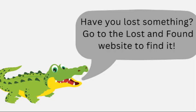Now don't forget, if you lost an item, make sure you go to the MSMS Lost and Found website so that you can get your item back.